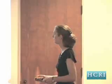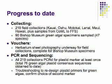So people will be able to see all these different specimens that we're working with, and also look at the DNA sequences that we obtained from them. PCR and sequencing: all 219 field collections have been PCR'd for the plastid marker at least once, and to date we have 76 consensus sequences put together for these different green algae. We've done a lot of troubleshooting to redesign the plastid primers for the green algae to hopefully increase the success rate for this marker. And we have confirmed the choice for our second marker, that is the nuclear ITS.